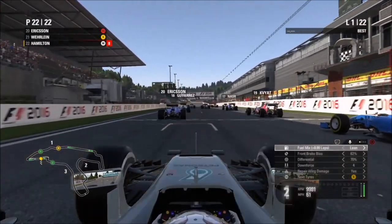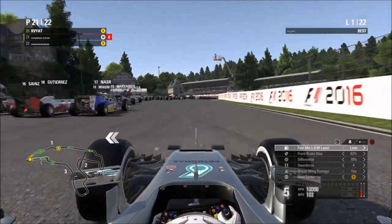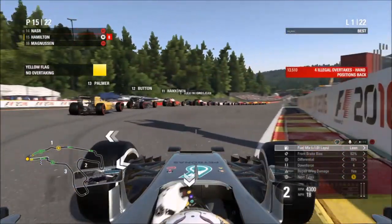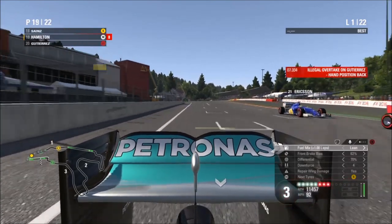And with the manual start, we actually get quite a good start, and we managed to take Vandoorne off the line. We're backing off just to give ourselves the inside into La Source. We see flags going on, and we get absolutely pinged for the corner. We get four illegal overtakes, so have to desist immediately, which is understandable and fair, but quite irritating.